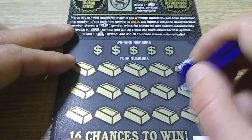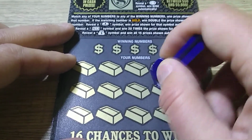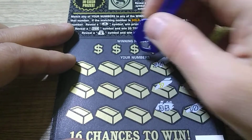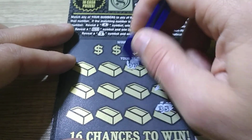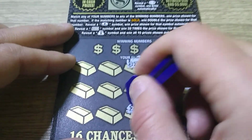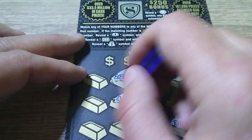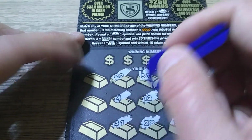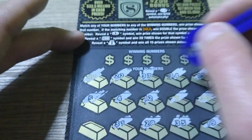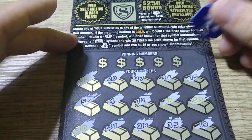15, 33, 19, 34, a gold 7, 35, 37, a 12, 28, 22, a 4, 31, 41, a 5, and a 40. So no symbols. Let's match them up.